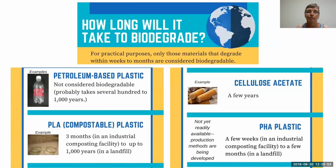Now that's considerably better than what we see with PLA plastic, which is 3 months in an industrial facility to up to 1,000 years in a landfill, and definitely better than petroleum-based plastic, and even better than the older type of plant-based plastic, things like cellulose acetate, which is often used in cigarette filters, as well as other products. But that in the environment probably takes about a few years to biodegrade.